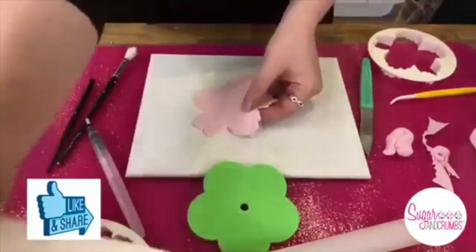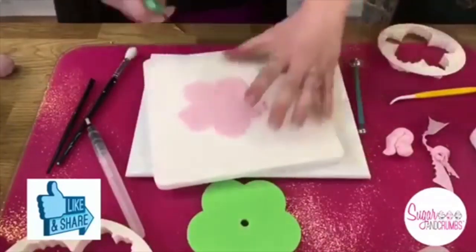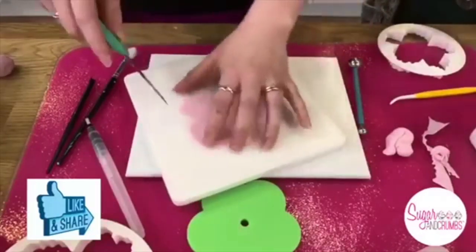Here's one I cut earlier. So again, we're just going to split those petals separate.